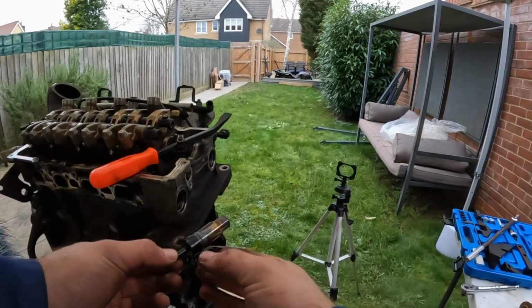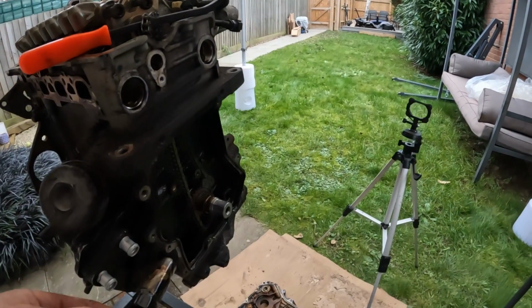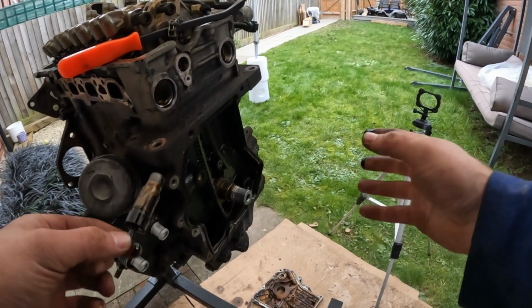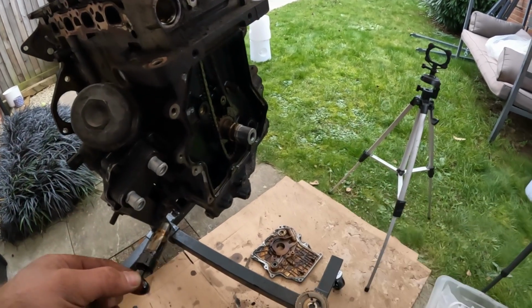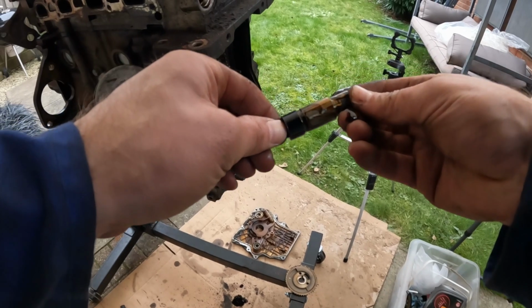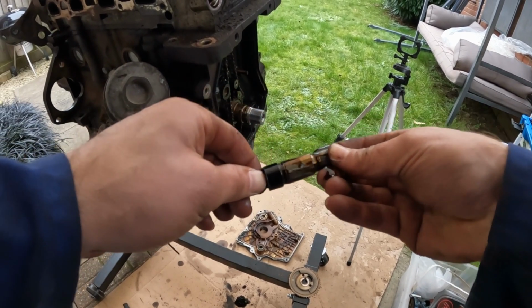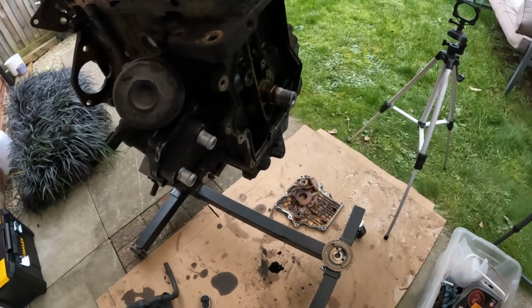Okay, so there is the chain tensioner. I mean, guys, if you're noticing anything here that really stands out to you that I'm missing, that I really should be taking a look at, please do put it in the comments below. So if you see something where you're just going, oh my god, he's going to miss that, please, please, please write in the comments.